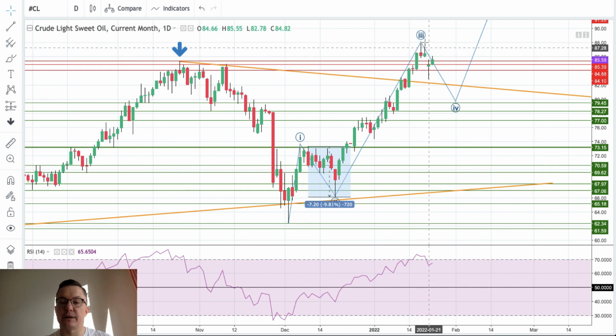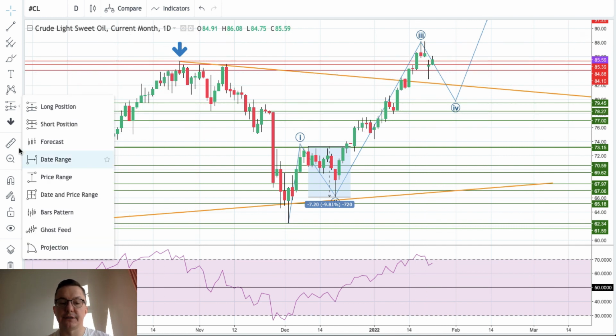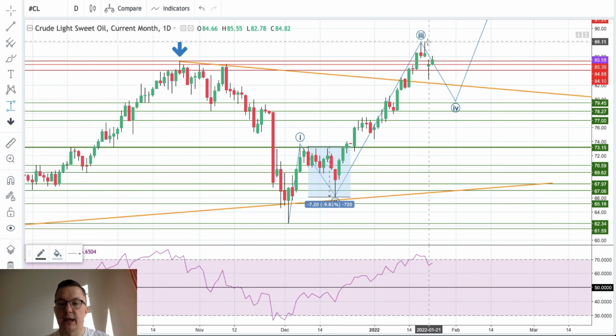This is the temporary top for the wave 3. We are going lower, and yes, indeed, we went towards 82.78. So that move from the top to the bottom, just 2 candles on a daily time frame chart, has resulted in more than 5% move.